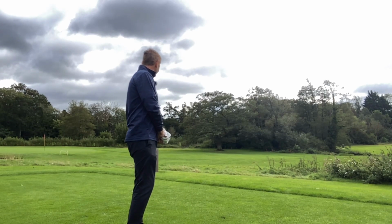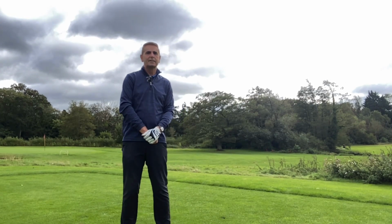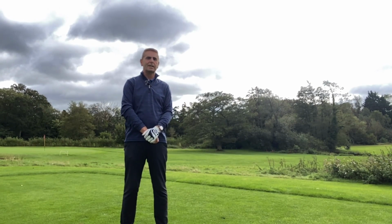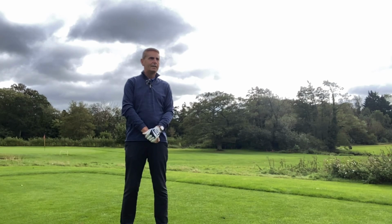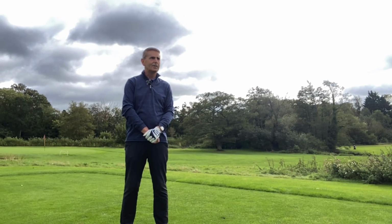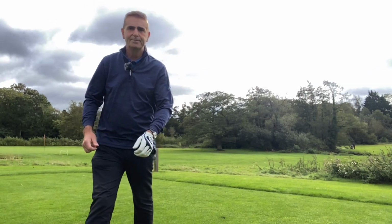It's 478 off the whites, which doesn't seem like a particularly long par 5, but it certainly plays like a 3-shotter for most people. Today's straight into the wind, so it will be a challenge. Let me just show you the hole quickly.